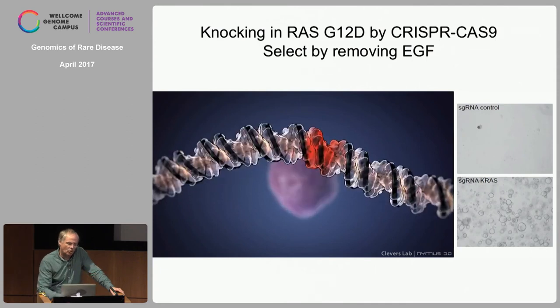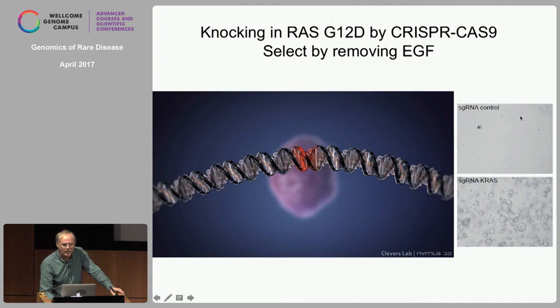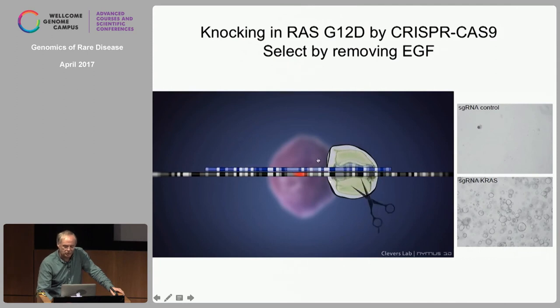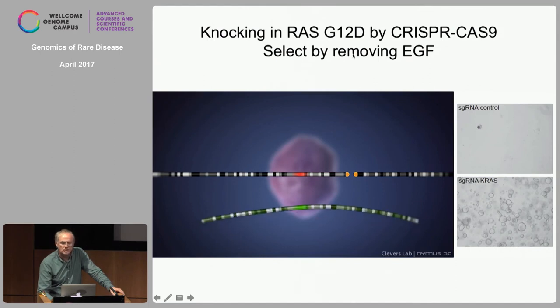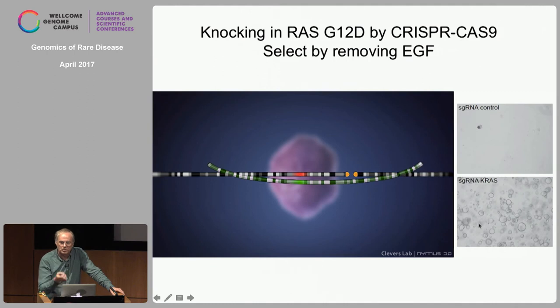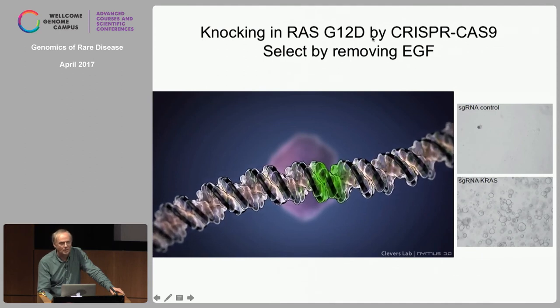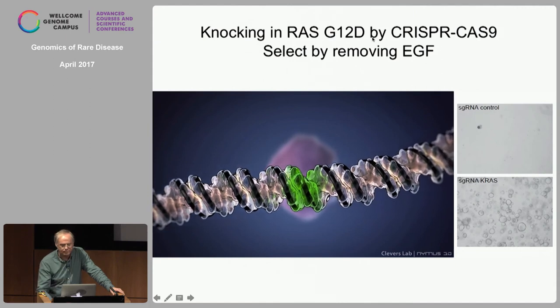KRAS is one of the very commonly mutated genes. It's in the EGF pathway. If you leave EGF out of the medium, one of the 2 remaining proteins, our organoids die. But if we, by homologous recombination and CRISPR-Cas9, create the G12D mutation, for instance, an oncogenic mutation in the KRAS allele, we get clonal organoids, and if you sequence them, at least one, sometimes two alleles will have the G12D mutation. Now they only need noggin, the BMP inhibitor.